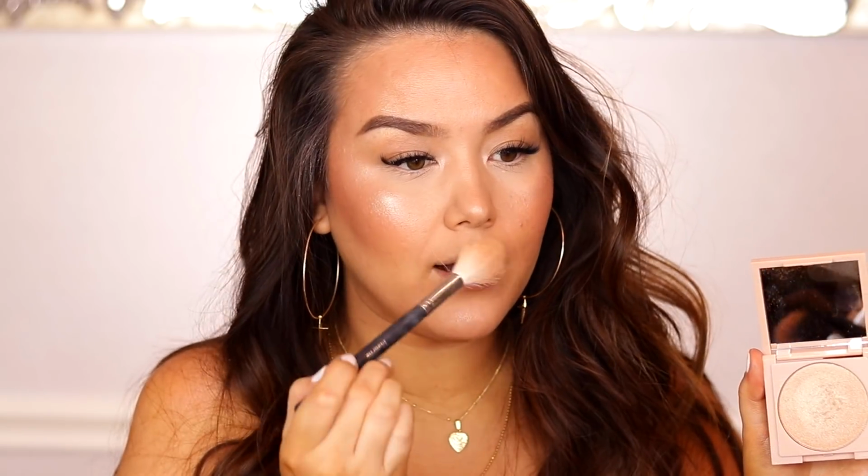It's this one here. She does have 3 shades available. There's a lighter one than this. This is the medium shade, a deeper one, and then this one. But oh, if you have a complexion similar to mine, this highlighter is amazing. I got a little bit excited right there.